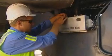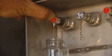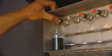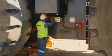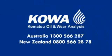Condition monitoring is of immense benefit, and in a competitive marketplace, KOWA tests are well priced, representing a very low portion of overall maintenance costs. In fact, data they provide can save money. KOWA is easily accessed. Service is available from all local branches by dialling, in Australia, 1300 566 287, and in New Zealand, 0800 566 2878.